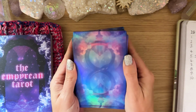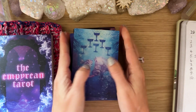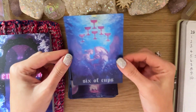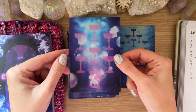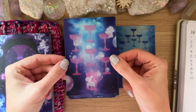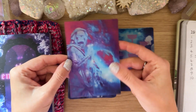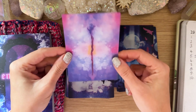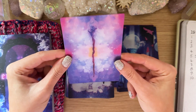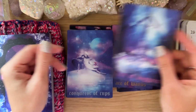This one has cool backs. This is a plastic deck. This is the only plastic deck I've kept. It's lenticular, so you can see a different depiction by flipping the card. Look, this is cool. I do hate plastic with a passion, but the deck was so cool that I did keep it. I don't use it very much. It's a bit unwieldy. It is chonky. It is a chonky deck.